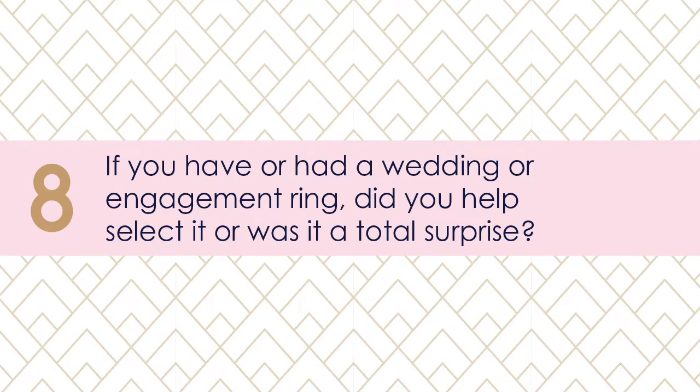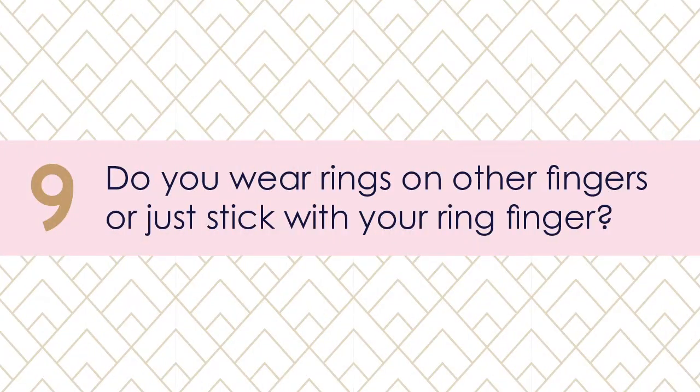If you have or had a wedding or engagement ring, did you help select it or was it a total surprise? I do have a wedding and an engagement ring. He did inquire about my style beforehand, but I was not involved in the final selection process. Although I will say he did a very good job and I am really happy with my rings.